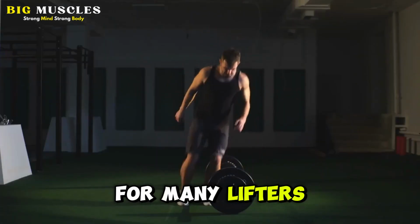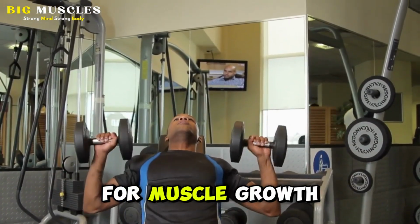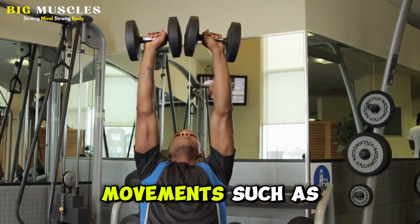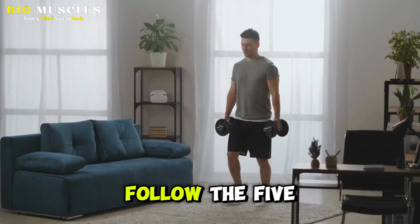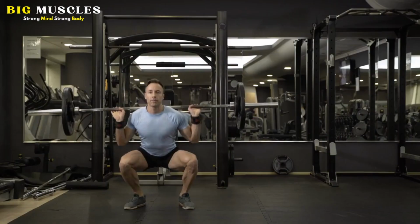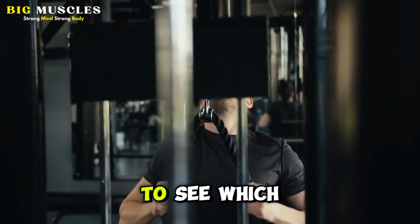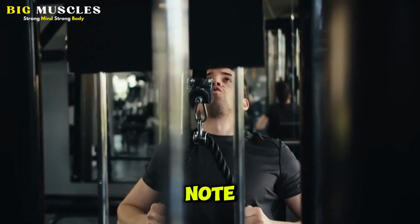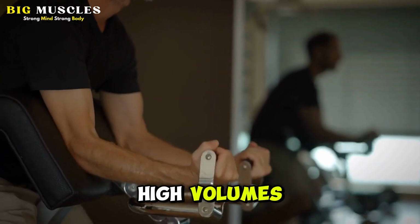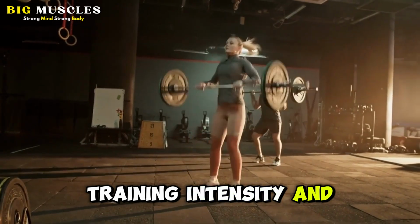For many lifters, training movements within the 8 to 15 rep range will cover most bases for muscle growth. When doing compound movements such as deadlifts, squats, and bench presses, it's ideal to follow the 5 to 10 rep range. You can also experiment with other ranges like 10 to 20 and 20 to 30 to see which works best in eliciting a muscle fatigue response. On another note, when you're training often and in high volumes, rep ranges work best at balancing the volume, training intensity, and recovery needs.